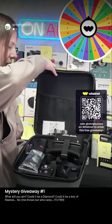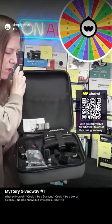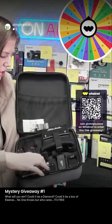So this is the FPV Duo drone. It comes with the goggles.